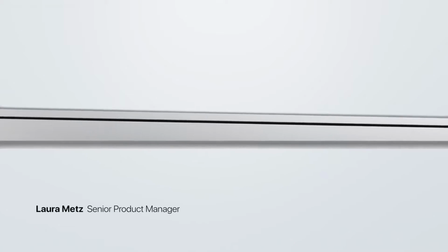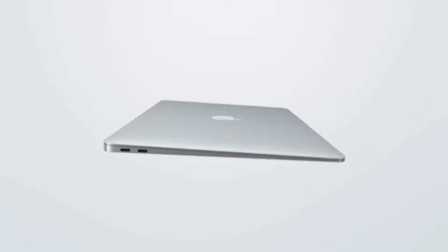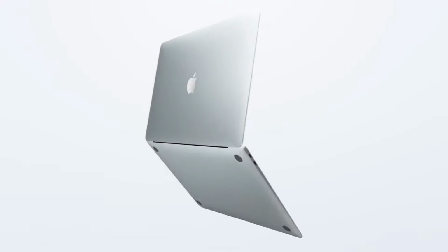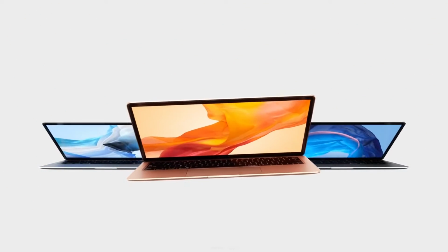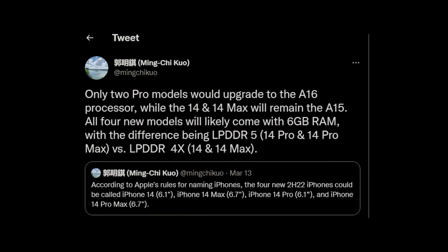Ming-Chi Kuo mentioned that the MacBook Air will be lighter, with reduced thickness and size, and will be powered by the M1 chip. Production will start in the second or third quarter of 2022. The new MacBook Air will have a new design this year and a 7 color option, with white bezels and keyboard. The iPhone 14 series leaks and rumors mention major changes on the iPhone 14 lineup.